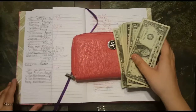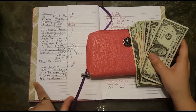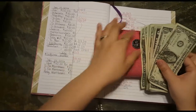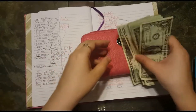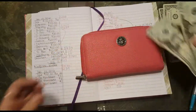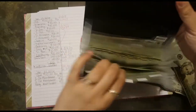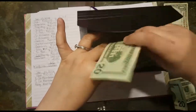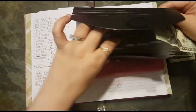And I went ahead and pulled out $40, 20 for Dustin's car maintenance and 20 for the Harley. That came out in January that I left in the bank. So I'm going to put that into the car maintenance. So 20 is going to go to Dustin. And 20 is going to go to the motorcycle.